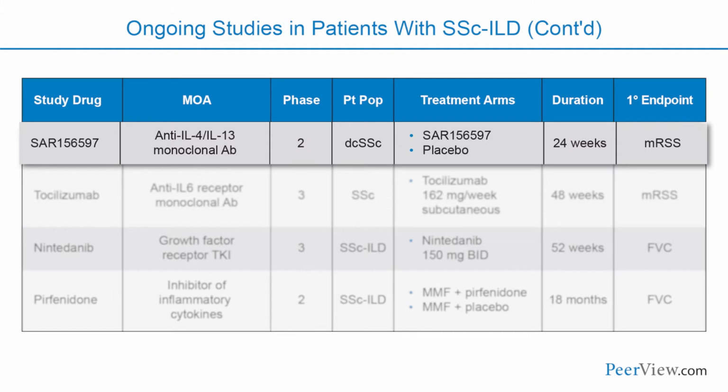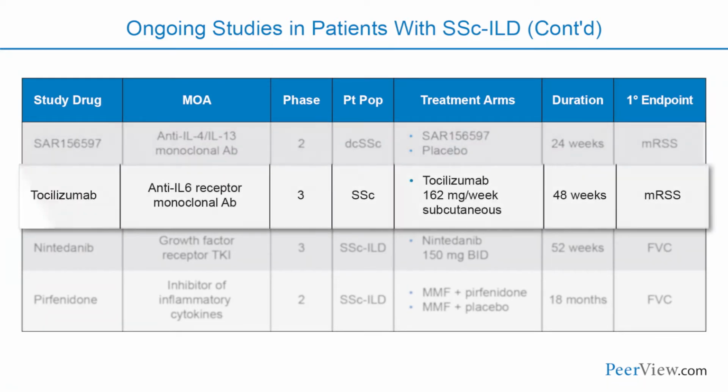Its primary endpoint is the modified Rodnan skin score, but the interstitial lung disease is a key secondary endpoint. Likewise, tocilizumab, which targets [IL-6], is a phase 3 study recently completed. Its primary endpoint also is modified Rodnan skin score with interstitial lung disease as a key secondary endpoint.